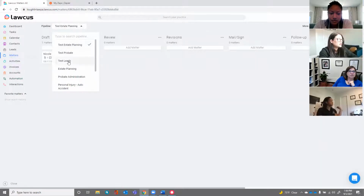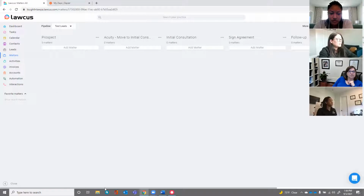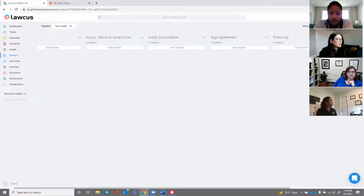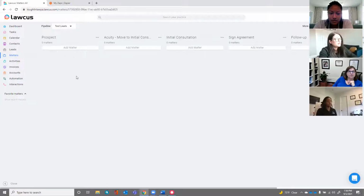I can't show you my actual leads pipeline, but I can show you what it would look like. You would have client cards. So anybody who fills out that intake form is going to drop in the prospect category, and they're going to stay there, and we're going to keep calling them and following up with them, and they're going to be on that drip until they move into initial consultation.